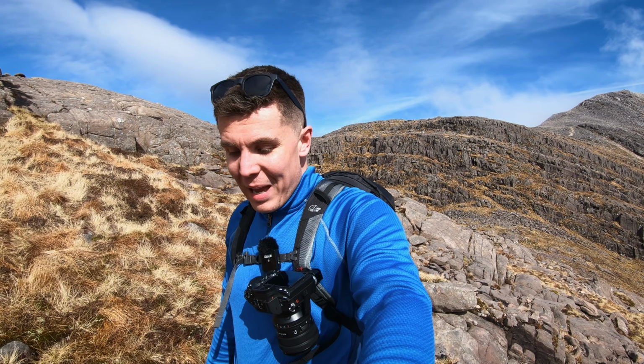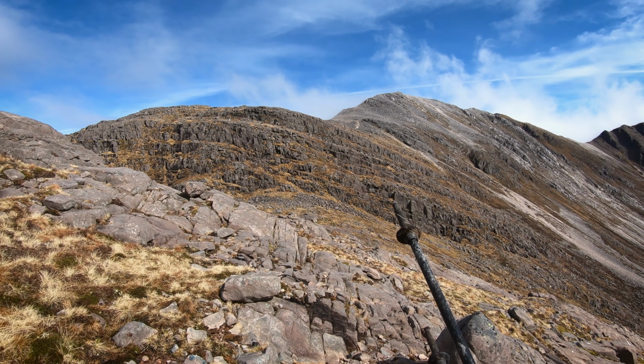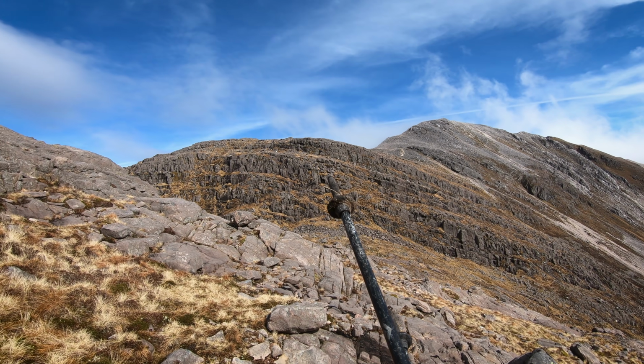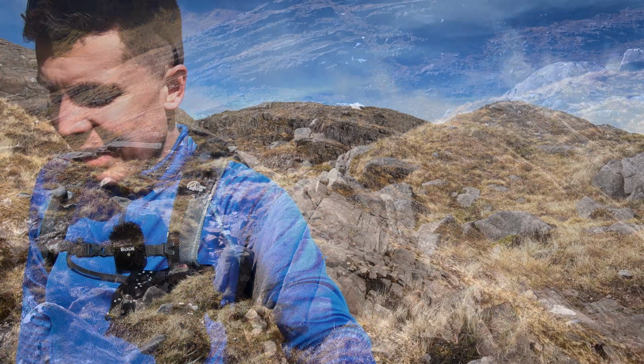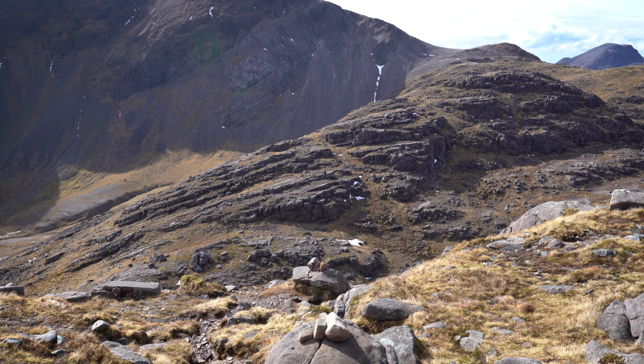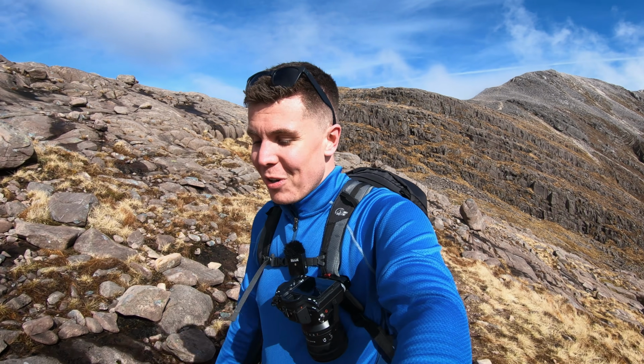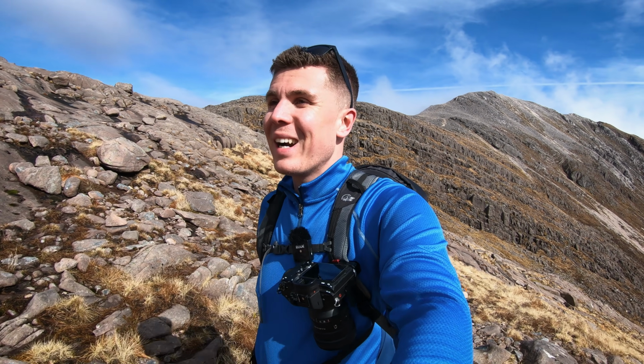So the Munro behind me was actually quite difficult to navigate down. There's some awkward terraces and some steep terrain, but there is some handy cairns to keep you on the right direction. So I'm probably at the lowest point now between the two Munros, so it's all uphill from here.